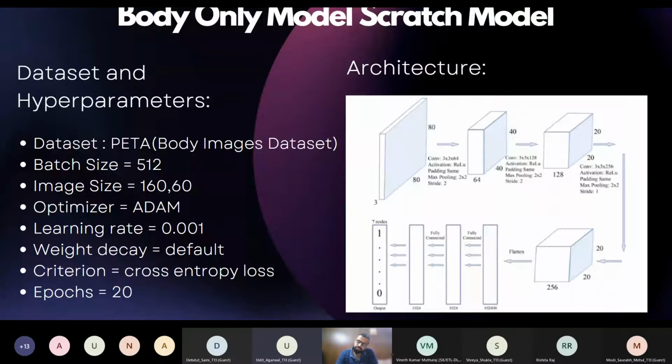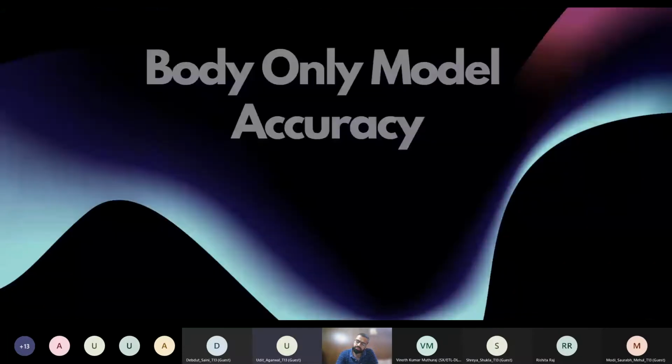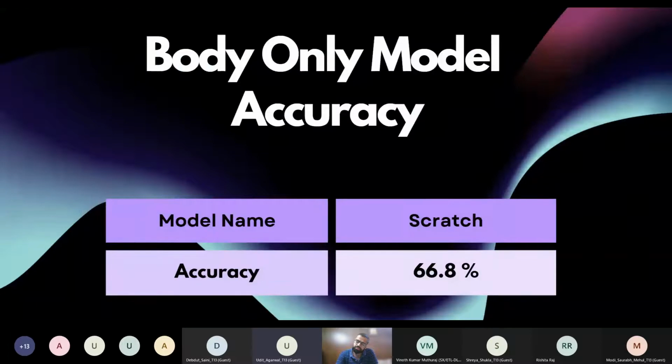The reference for the scratch model architecture was taken from a research paper on the PETA dataset only, and these are the default hyperparameters that we use while training. This is the best accuracy that we received from the scratch model. It's 66.8%.